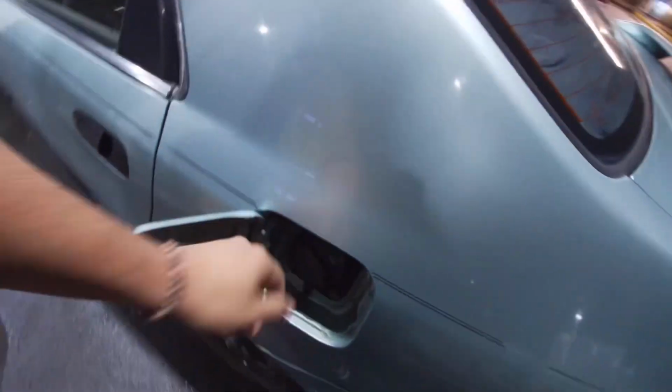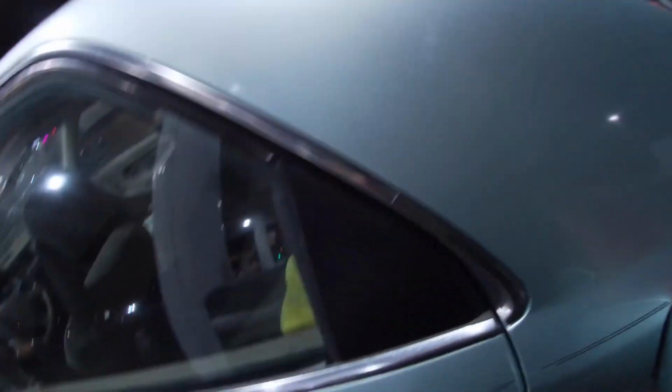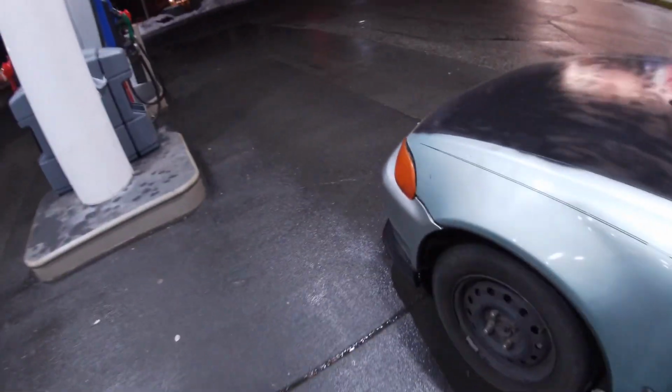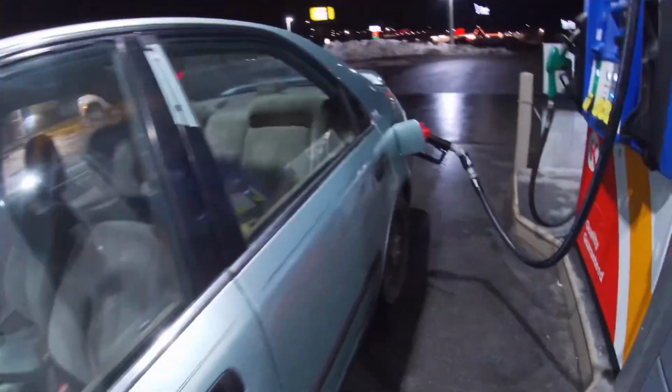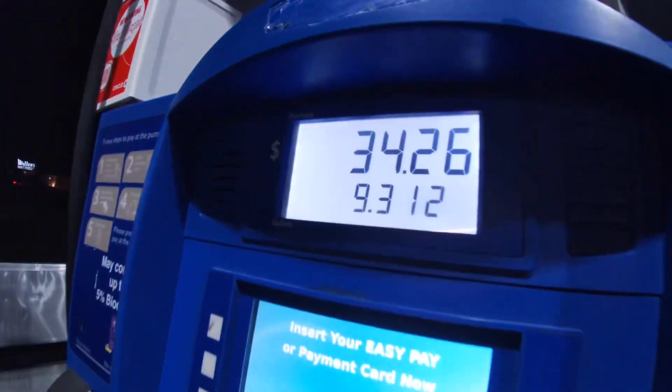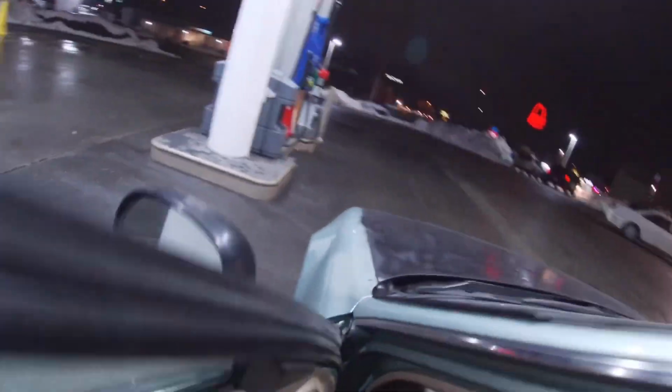Getting some gas. And then we're gonna go pick up some parts for this. It's a little sedan. The new daily. Shout out to Jesus for the Red Bull. Let's see if we get 34 for a full tank of gas.